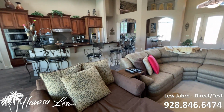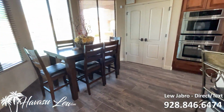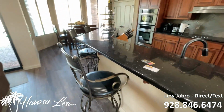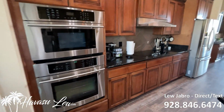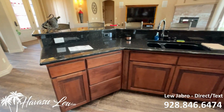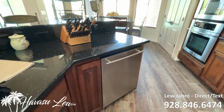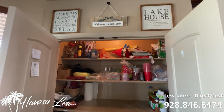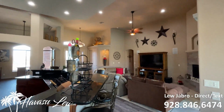big open kitchen with an EDAT counter, stainless appliances, double oven, nice granite counters, lots of bar top seating. You have really nice upgraded cabinets. Has a pretty good sized pantry with a light. Little informal dining area. Let's go check out the bedrooms.